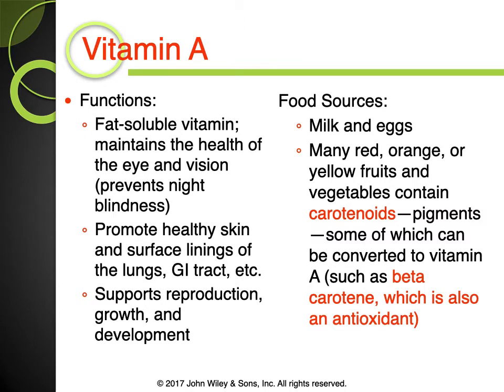And vitamin A also promotes healthy skin and the surface linings of the lungs and GI tract. I think it's always really fun when we include things like this, because a lot of times vitamins seem so minuscule and seem so not important to a lot of people, that they don't even realize how many little functions these vitamins are a part of and how necessary they are. So vitamin A supports reproduction, growth, and development, which is really important, especially for little ones who are constantly growing.